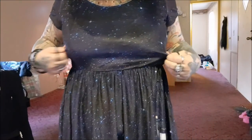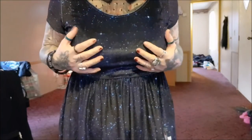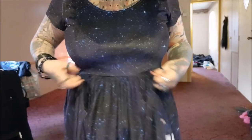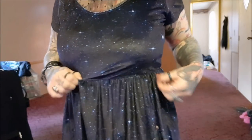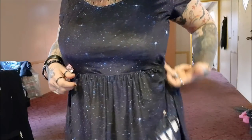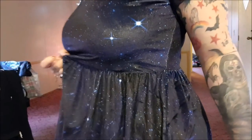It is quite stretchy, so it's still loose. It's just tight across my tits, but the rest of it, it's not tight at all. I could have gone to a medium, believe it or not. I know it might not look that way, but it could have. And I can easily just stick my fingers in it. There's a lot of room. So I'm not too sure.